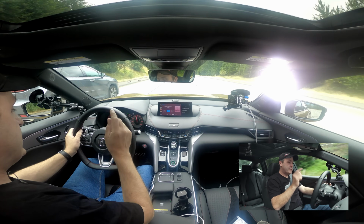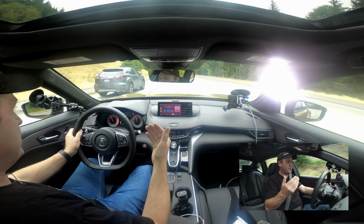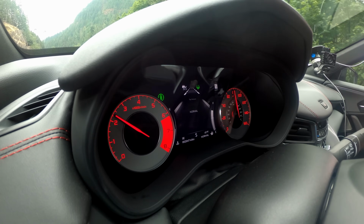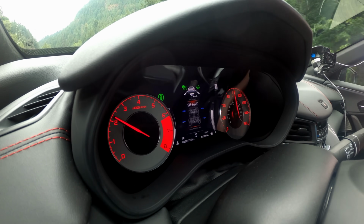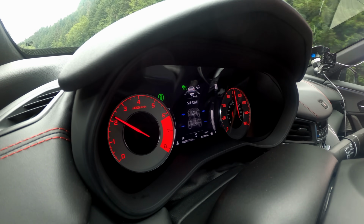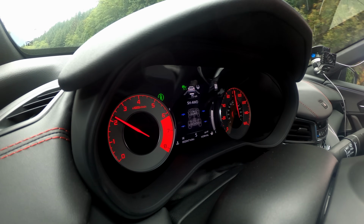Since we're on the freeway, let's take a real quick look at one of the more pedestrian features, and that is the adaptive cruise control with lane centering. I'm going to go ahead and hit set. I'm going to set a target speed. It's going to match the vehicle in front of me. And it even has lane centering, which I can enable and disable. When the steering goes green, it is seeing those lanes.